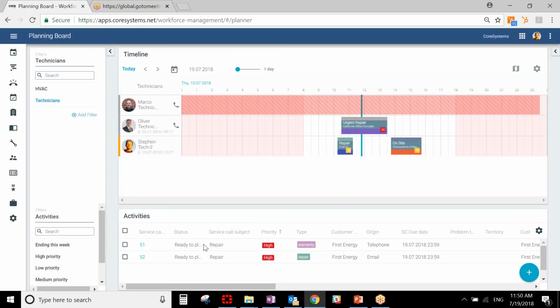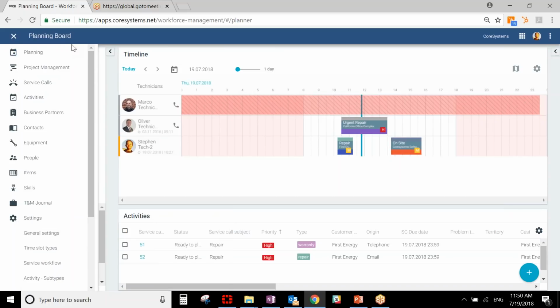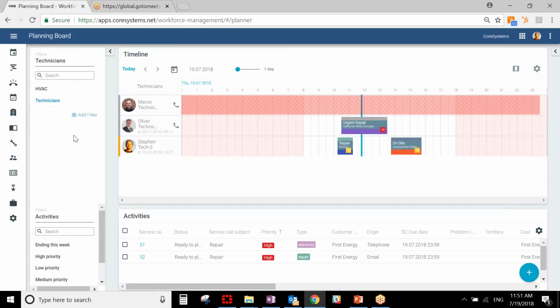Another way you can schedule is just by right-clicking, and you can choose Find Matching Technicians. Over to the left, we have all of the information related to the platform. You have the service calls and activities, which I'll show you. Your business partners, contacts, equipment, people, etc., are all integrated into the ERP platform in SAP. So you have one place that houses all this information, and through the integration, everything is fed into the online FSM platform.